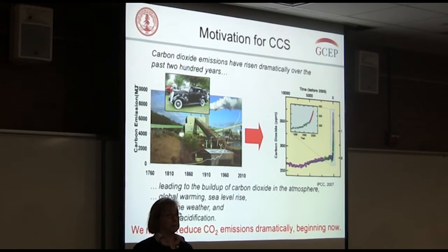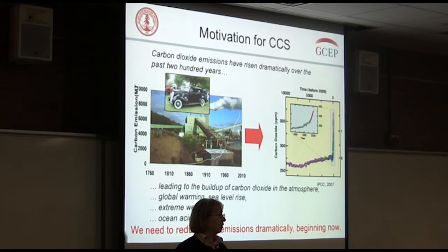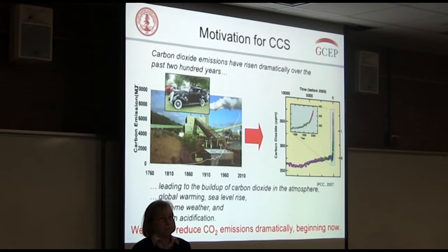So for example, if you look at solar energy and wind energy, other motivations in addition to reducing greenhouse gas emissions could be to increase U.S. energy security, as an example, because you have more domestic resources that you can rely on. But really the purposes of CCS are to deal with the climate change problem and the urgent need to begin to reduce CO2 emissions.